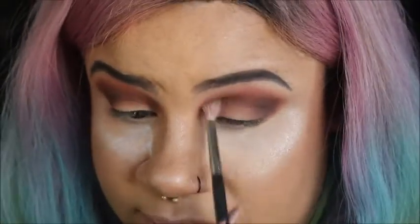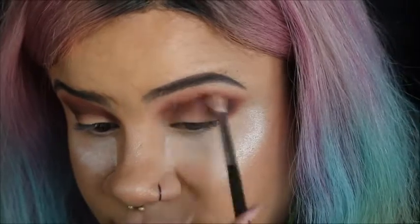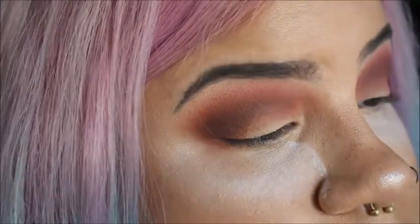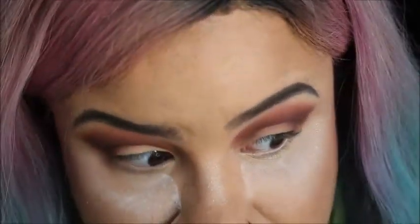I really haven't played with this brown much. I really haven't played with this palette much in general. I really just used a couple of the shimmers a couple times. So let's go back in with this brush, color switch it, put some of that berry on there. Try to blend this out. In my opinion, when your eyes are open, it doesn't look that bad, but in my opinion, this one is just blending a little bit better.